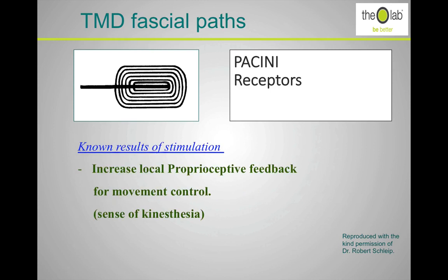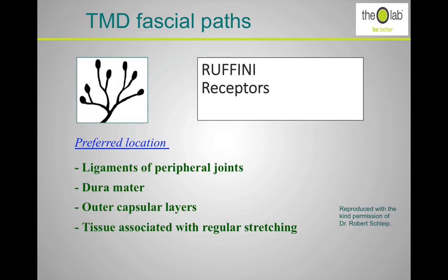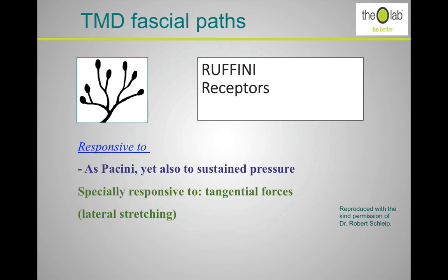The Ruffini receptors increase local proprioceptive feedback for movement control. Their preferred locations are the ligaments of peripheral joints, dura mater, outer capsular layers, and tissue associated with regular stretching. And they're responsive, as the Pacini are, yet also to sustained pressure. They're especially responsive to tangential forces, which is basically lateral stretching.